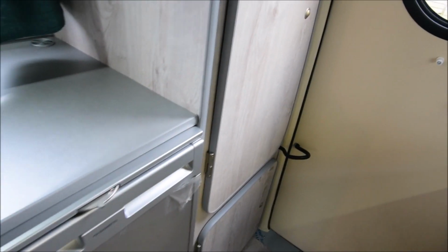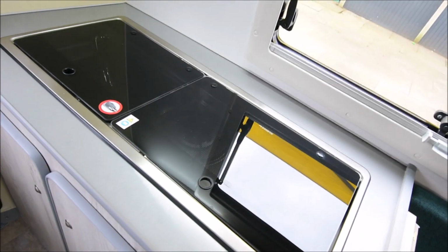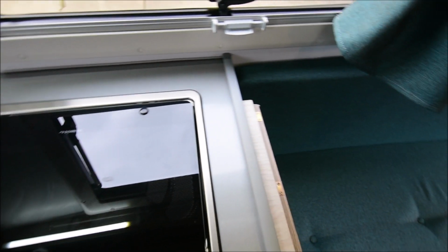And actually this is quite good. I've not seen this from Vision Plus before, but I'll show you that in a moment. So let's just concentrate on this area. The kitchen, for the size, is pretty practical. It's probably not a lot smaller than you'd get in a small camper van, in all fairness.